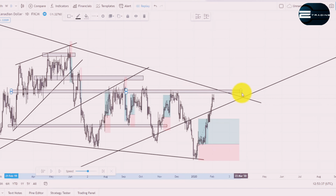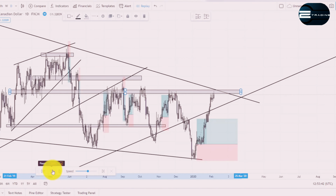Now you will see the market jump to the third support and resistance zone. So here we wait for confirmation.